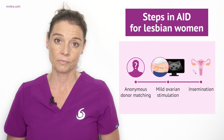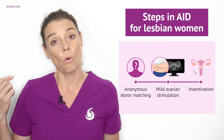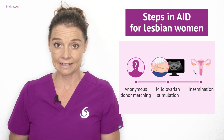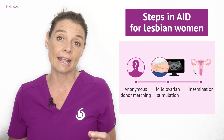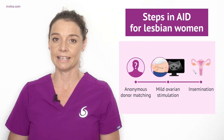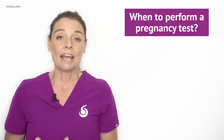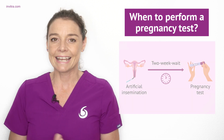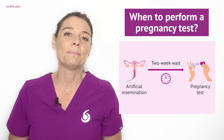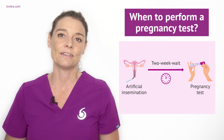At a set period after this shot, ovulation will occur and the woman will be ready to undergo the artificial insemination. The donor sperm, given perhaps by a known donor or by an anonymous donor, will be prepared and capacitated in the laboratory, and then will be placed via a catheter into the recipient woman's uterus, where hopefully fertilization will take place, followed by implantation. You will then have to undergo the dreaded two-week wait, often known as the beta wait, before you can take the pregnancy test to see if the treatment has been successful or not.